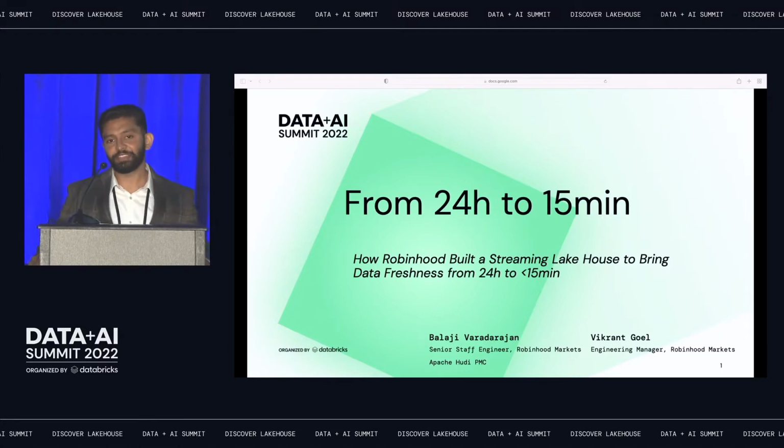I'm an engineering manager at the data infrastructure team at Robinhood, and we are here to talk about our data lake. How did we move our data lake ingestion from 24 hours to less than 15 minutes?